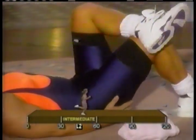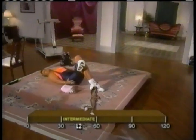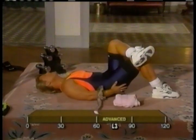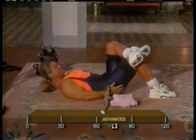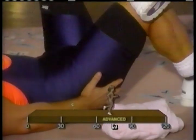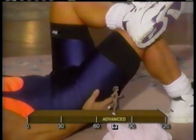Squeeze it, bring it in tight. You should feel that. Feel it right here. Come on, hold it tight. And down. Let's go. Intermediate, you're out of here. Just a little bit. Think about what you're working here. Better think about it, or nobody else will.